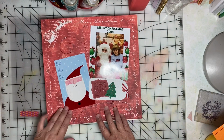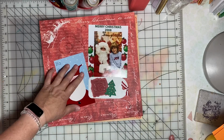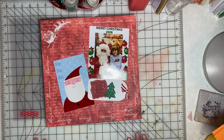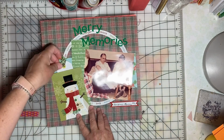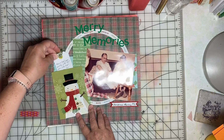Christmas card fronts make great scrapbook embellishments. This is a card front. It has kind of a fuzzy felt, and it was a lot of fun to include this on the page. Here's another example of using a card front. I actually made a pocket and put my journaling on that tag.